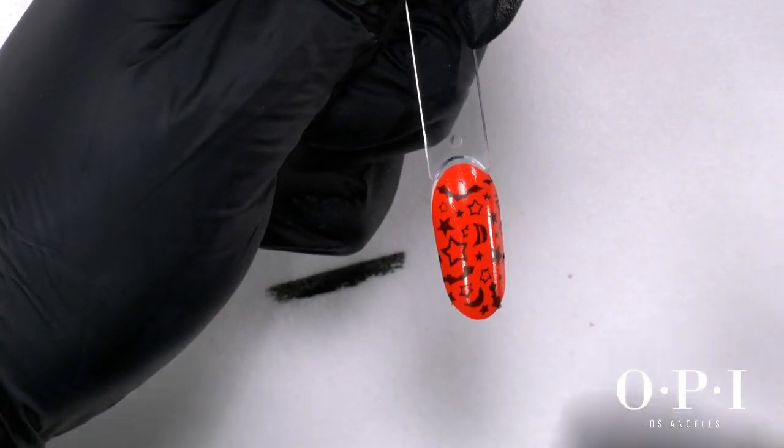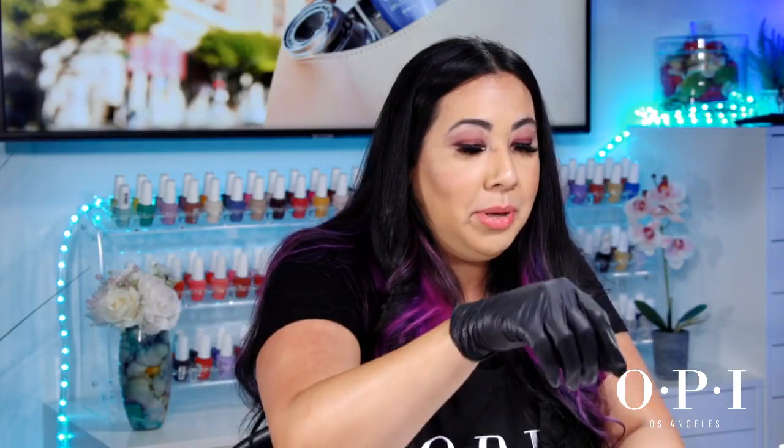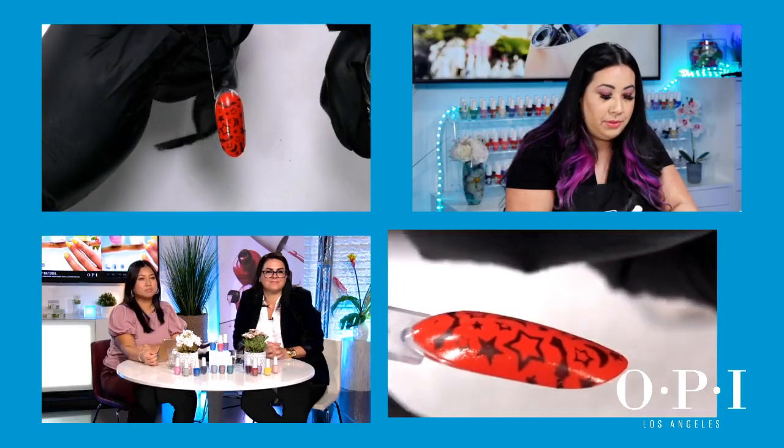Now, I do want to top coat this because the nail wasn't wet as I stamped it on. It was still able to stick on, but in order to make sure that it stays on, I'm going to go ahead and top coat with the Nature Strong and Natural Origin top coat.